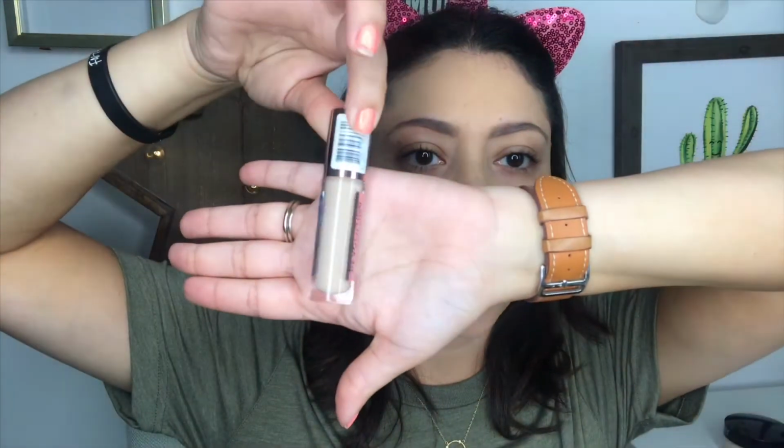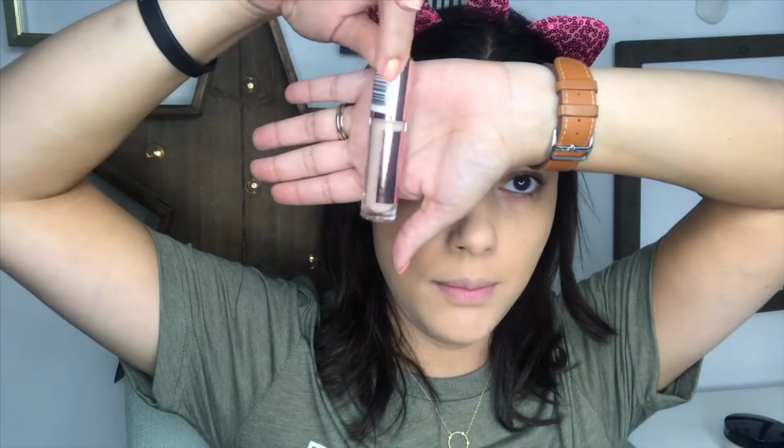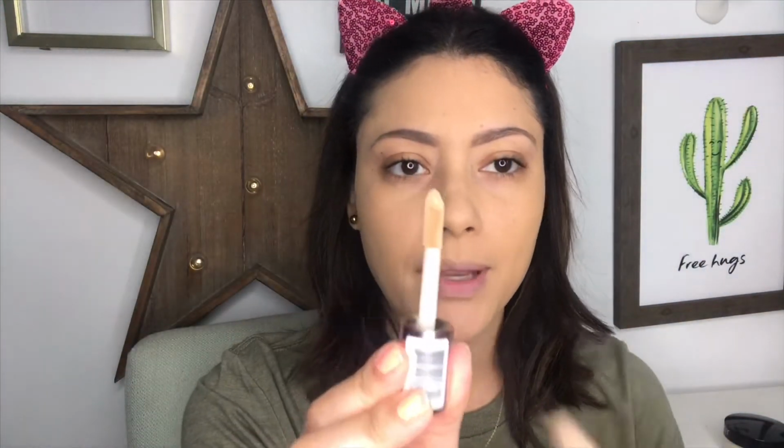It has a rose gold packaging. It's very similar to the Tarte Shape Tape. You see the doe foot applicator. This one I believe retails for $7 at Ulta. This was $27, a $20 difference. I don't think this is an actual dupe. All over YouTube people have been saying this is a dupe for this one, you should try it. I really enjoy this one as a drugstore option. The consistency and the coverage are very similar to this one.